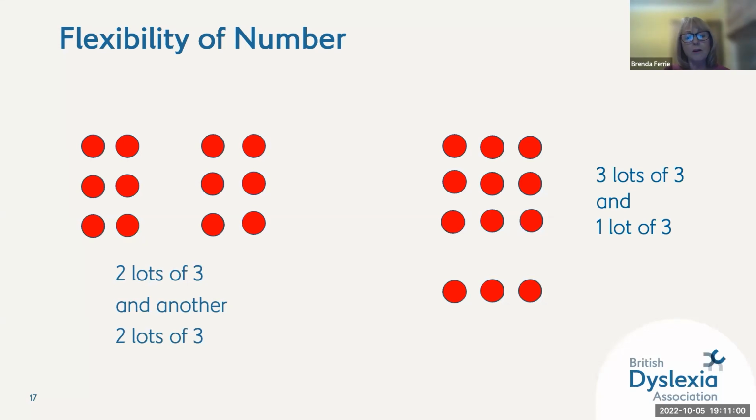So as I say, on the left-hand side, you've got 2 lots of 3, and the other one is 2 lots of 3, and the other one is 2 lots of 3. But if you put those together in a different format, you could end up with 3 lots of 3, and then 1 lot of 3, so that you're breaking these apart. It's still going to give you a similar number.